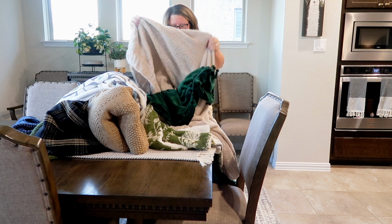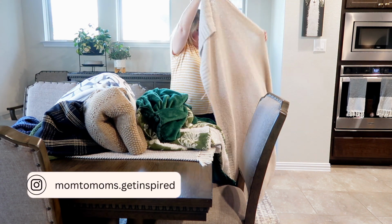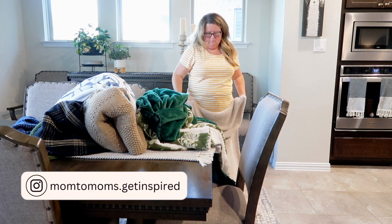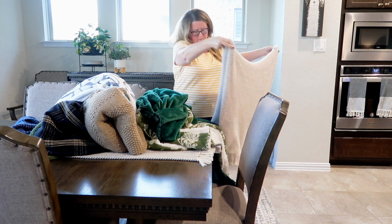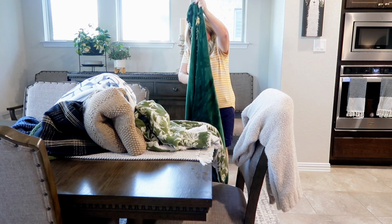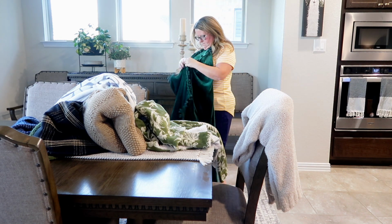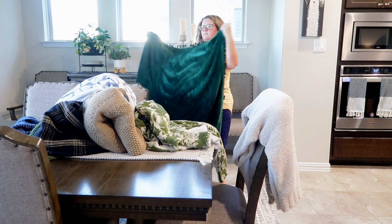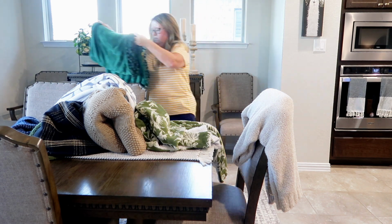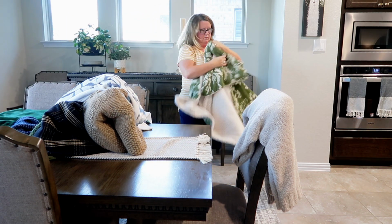Throw blankets seem to be a popular gift that we give and get for Christmas. I personally gave one, and I also received two. The one I just folded up is one that I received, and then there's one other one. I also have throw blankets that I like to use as decor. Do you have a blanket ladder, and use those blankets for decor? Well, I'm going to show you the three that I use.